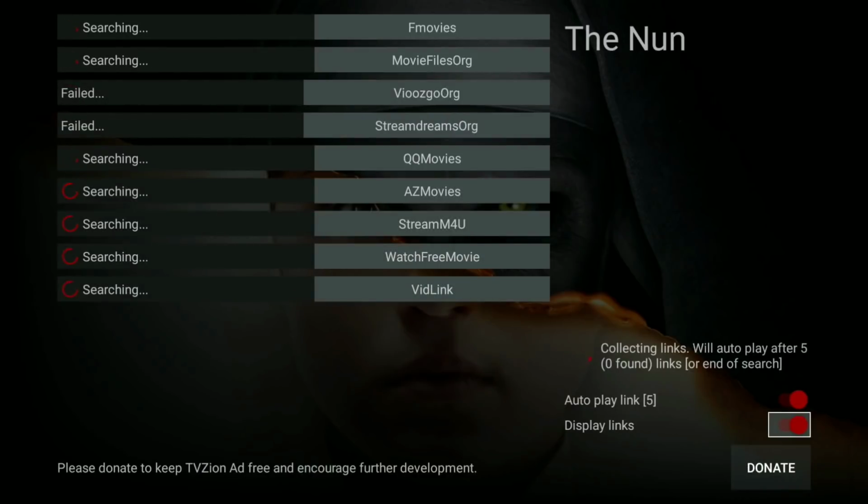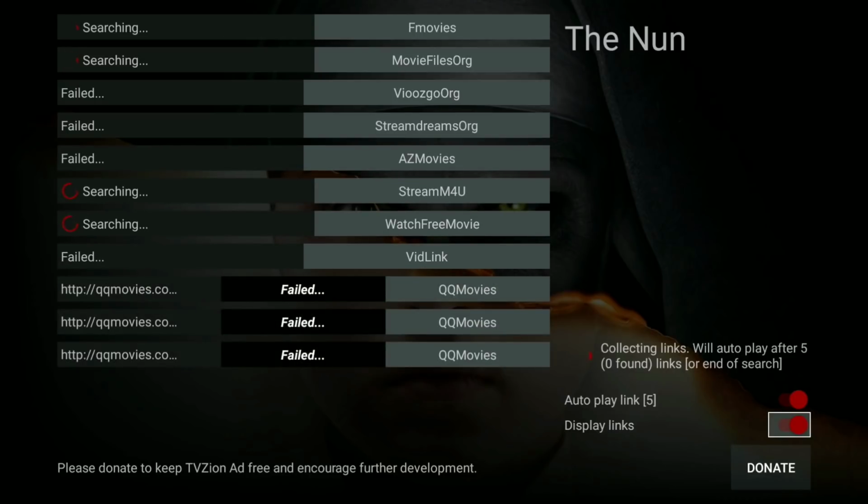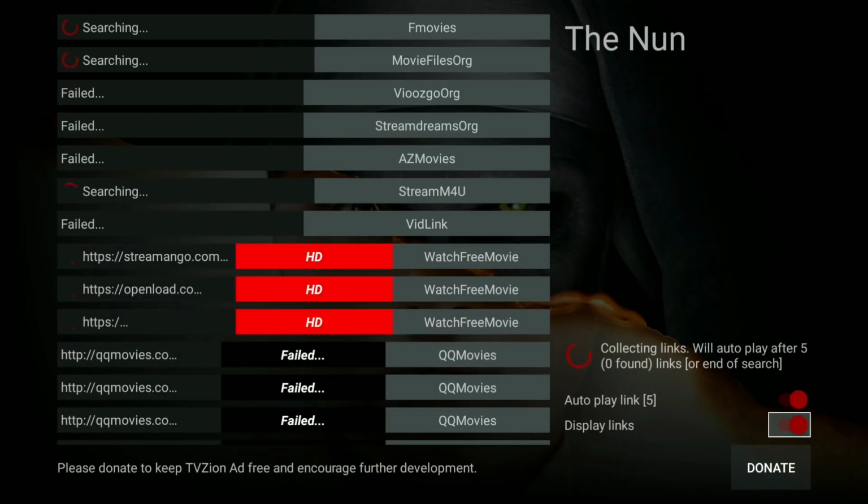Give it a second. With TvZion, where it says right here, collecting links will autoplay in 5 links, you can change that to actually 3. So when it finds 3 good links, it's going to start up. But as of right now, it's going to search for 5 good links, so it may take a little bit. Already I see it has 3, and it's going to shoot it to the top, and then try to find another 2 or 3, and the movie should start.